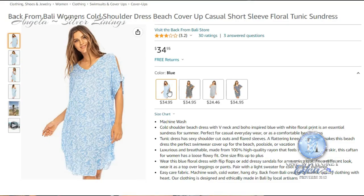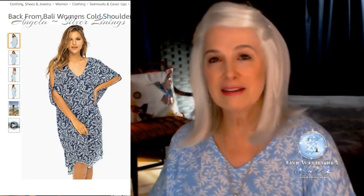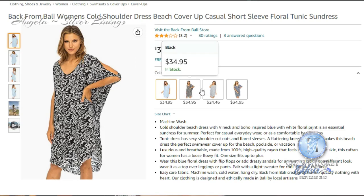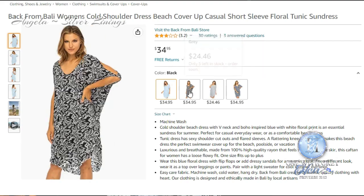Okay, next is this, back from Bali. I love this company for something to put over your bathing suit cover up for the summer, or just for lounging around the house. I actually have that one in blue. I did a video while I was wearing that one. I'll do an insert for you when I edit this, but just a beautiful fabric, not hot at all. The kind of thing that when the breeze comes, it just picks up the fabric and you feel lovely and very modest. But yet has a little bit of the skin that peeks through right there.